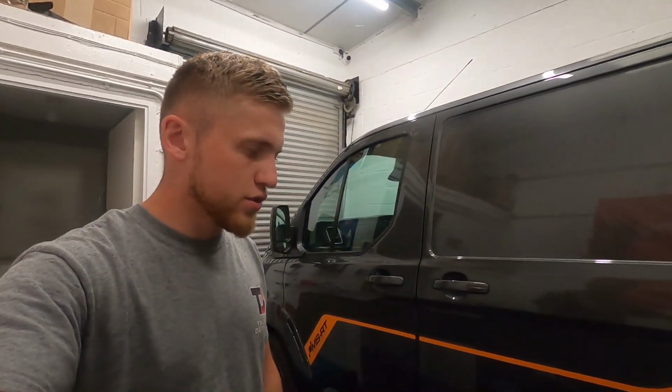If anyone doesn't know what alligators are, they're basically a tough plastic nylon material that goes around the edge of the alloy to keep the wheels nice and protected from curb damage. And they do a really nice job as well. And then obviously I've done the sun strip as well.